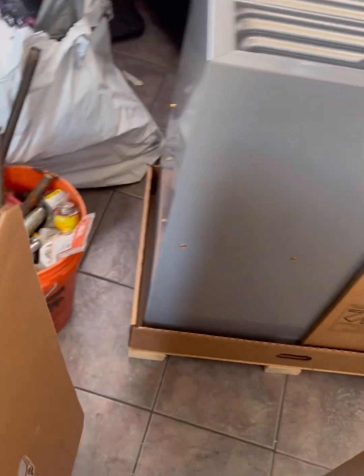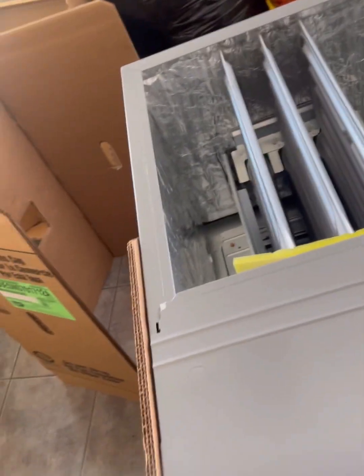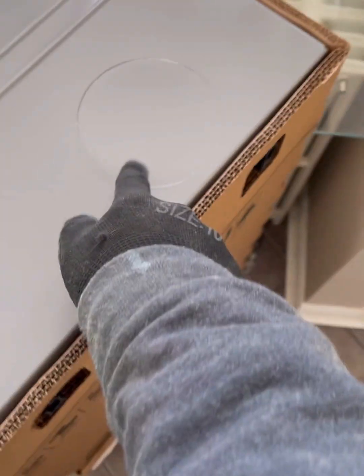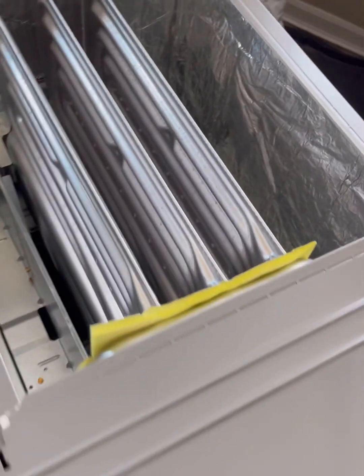All right, so this is the new system that's going in. It's a basic. Hey, Pops, this is 80%? Eh? That's 80%? 90, no? I don't know. It's 80% this one.